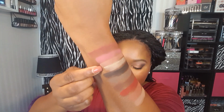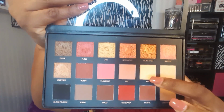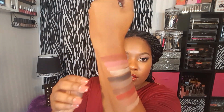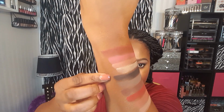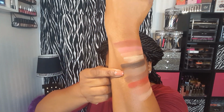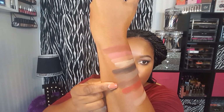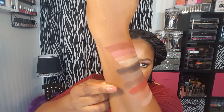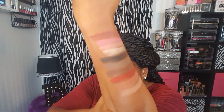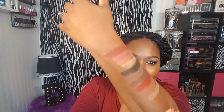This is Bay, which looks white. Let me see if it shows the true to color. Yeah, there it is. Bay is like a cream shade. This is Black Truffle, which is the black in the palette. This is Suede, which looks like a brownish gray. This is Cocoa, which is a deep chocolate. Man Eater, which looks red, but in person it kind of looks like maybe a raspberry color.